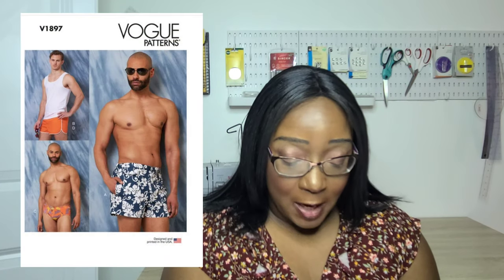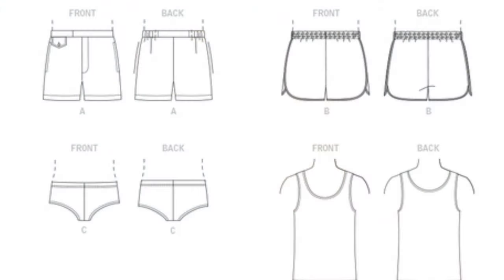And then for your men's swimsuits, you have the Vogue V1897. So you have a pair of shorts. You have two pairs of shorts, some trunks, and then a tank. So this is also rated as average, and it's saying that view A has a fly front zipper closure with a flat pocket and elastic for the back, and then also you have side seam pockets. For view B, it has a contrast and you're going to purchase bias binding and elastic for your waist.